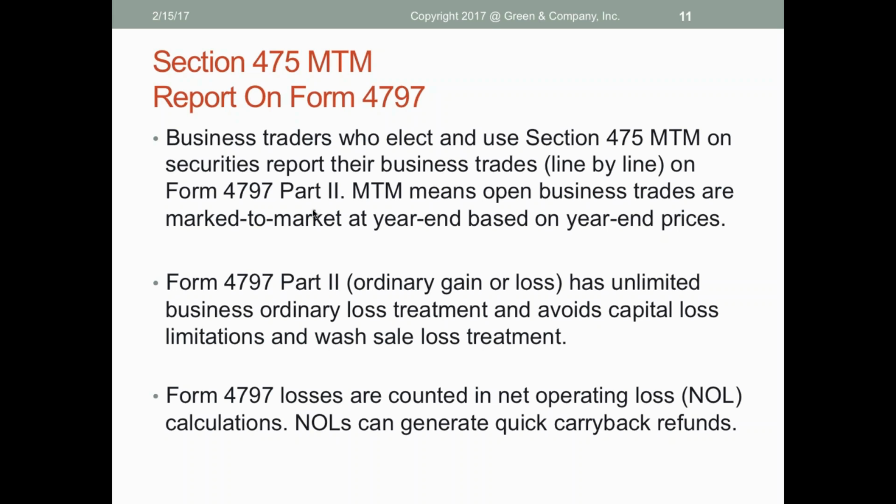Now, Form 4797 losses are counted in net operating loss, NOL, calculations. NOLs can quickly generate carryback refunds. Say your 2016 tax return has a loss of $100,000. Your wages were $50,000, so now you're minus $50,000. Your wages were only $50,000 because you left the job in January or February, and then you traded the rest of the year. You can carry that loss back to 2014 and 2015 when you had the big wage income and get a big refund with interest. That's an incredible benefit. We've gotten $1 million refund checks for clients with these carrybacks, but you've got to have rock solid trader tax status. You had to absolutely elect 475 on time and do everything right.